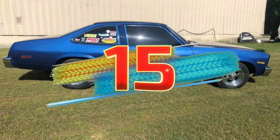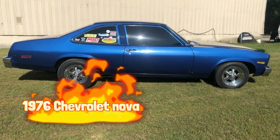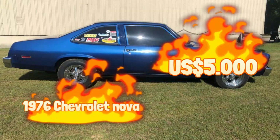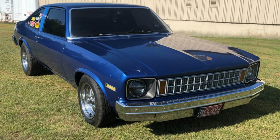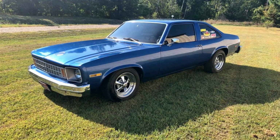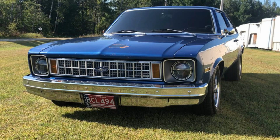Number 15. This 1976 Chevrolet Nova, priced at $5,000, comes equipped with a freshly built 355 engine, 350 bored .030 over, paired with a 350 turbo automatic transmission. The Vortec heads enhance performance, giving this car a powerful and smooth sound. Though it runs and drives well, the seller recommends trailering it home to ensure roadworthiness.